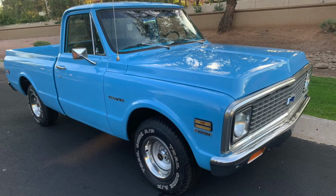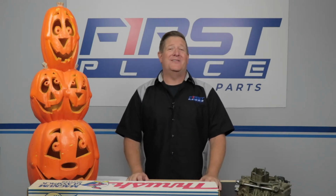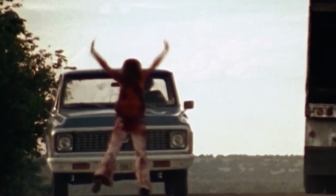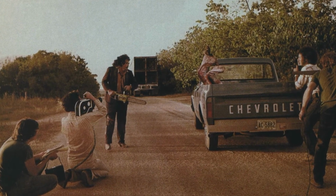So how does an innocent looking baby blue Chevrolet C10 end up in this list of terrifying vehicles? It's easy. When it's part of the release of the 1974 movie, The Texas Chainsaw Massacre. In the movie, the truck's originally the victim's car, where Leatherface decides he has a taste for trucks too, and uses it throughout the movie for all kinds of bloody activities.